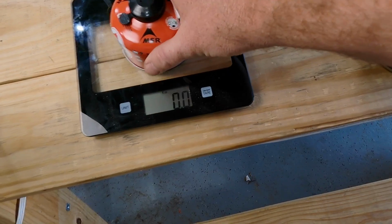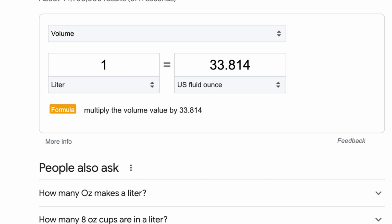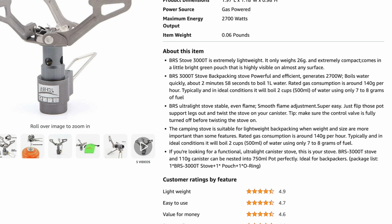Then here's this guy, 7.1. So based off of that, I'm looking at what BRS claims. They say they can do 1 liter, which is 33 ounces, in 2 minutes and 58 seconds in ideal conditions. I would say false based off of my experience, since it took over 3 minutes for half that amount of fluid. And they also state that typically in ideal conditions, it will boil 2 cups of water, which is what we're doing, using 7 to 8 grams of fuel.